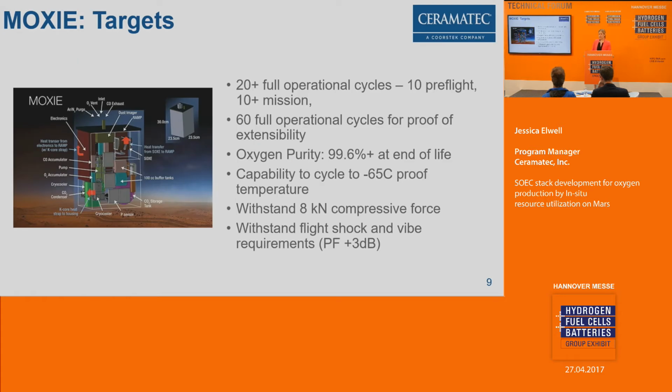The targets that were set by NASA for this program have kind of changed throughout the program. It's an experiment, so they weren't 100%. The rest of the system wasn't fully defined when we started developing this stack. So now where we stand, we are expected to complete 20 full operational cycles. They're planning 10 on Earth, 10 on Mars. And then for extensibility, as you probably know if you follow the Curiosity at all, it's still going. They're still doing experiments up there. So we want to be able to operate as long as this rover is moving around and still has power.